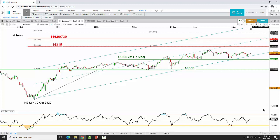What you could see pretty interesting over here is the 4-hour RSI is also at a pretty positive level, trying to inch above the 50 level mark, indicating to us some revival of short-term momentum.